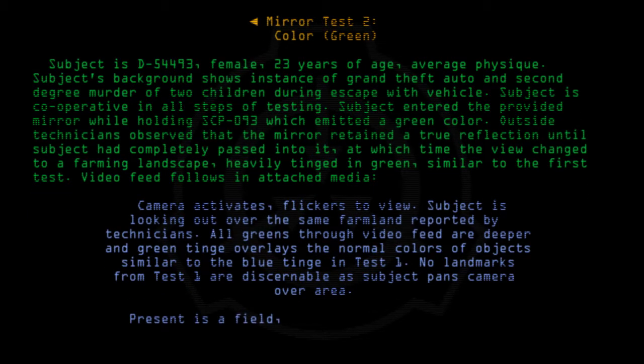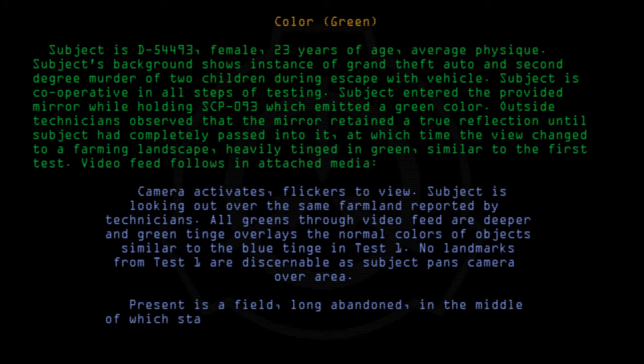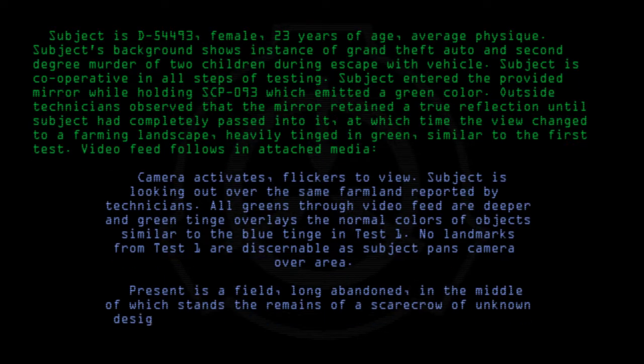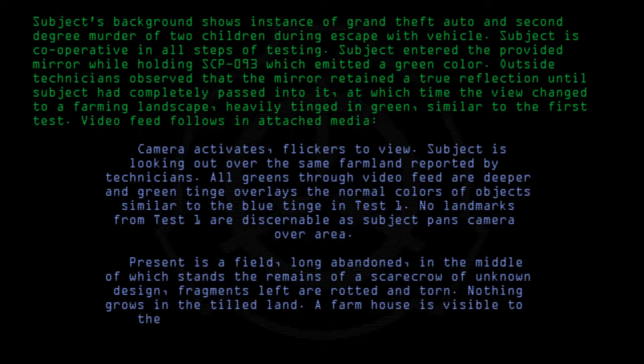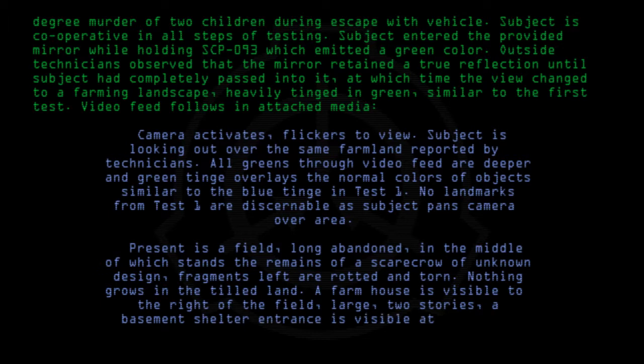Present is a field, long abandoned, in the middle of which stands the remains of a scarecrow of unknown design. Fragments left are rotted and torn. Nothing grows in the tilled land. A farmhouse is visible to the right of the field, large, 2 stories. A basement shelter entrance is visible at one end.